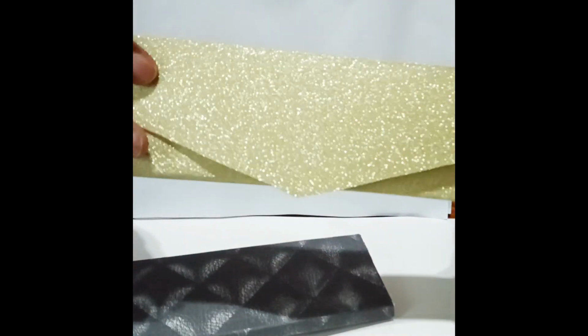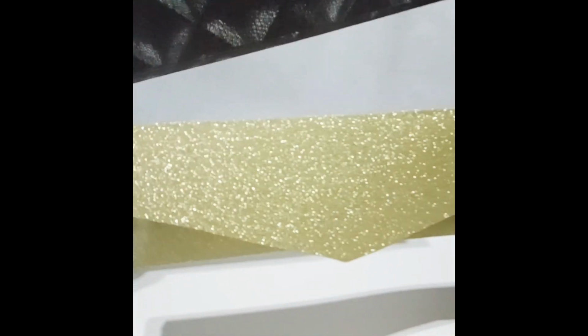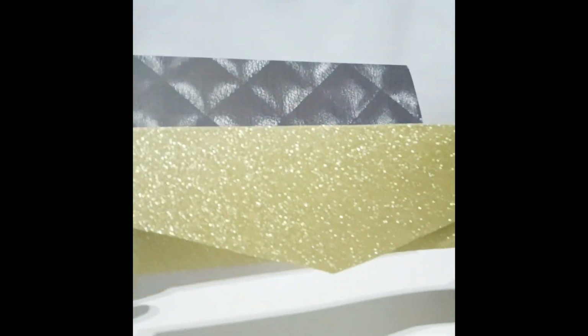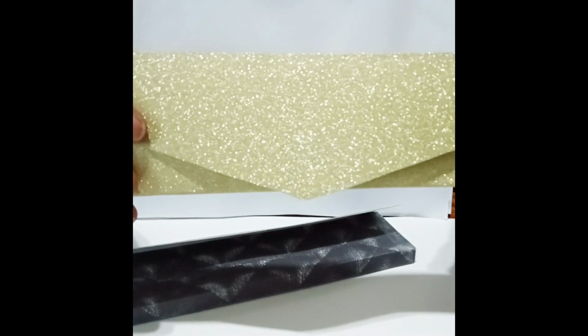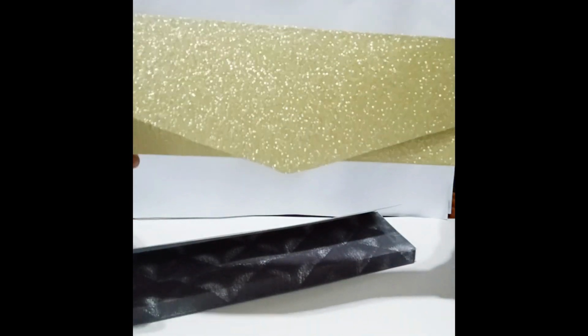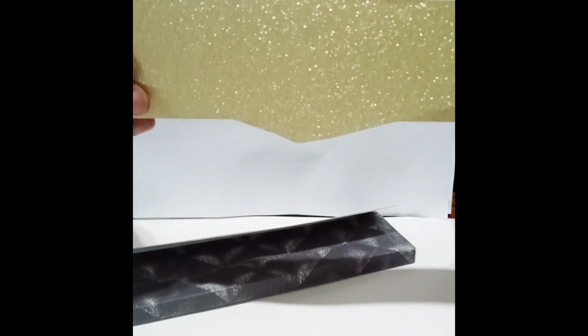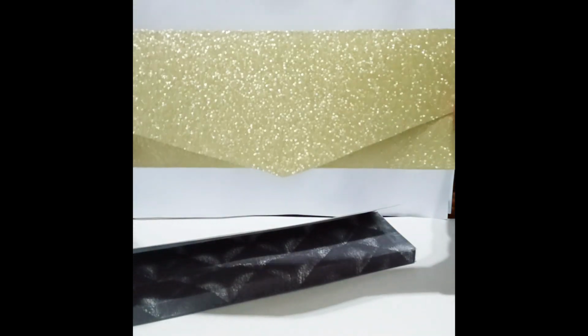So these are my prototypes that I just showed you. Now I just fold it without the line. As you can see, this one doesn't have a line. This is the type, that's why it's long like this one. This is the type I'm going to make for the adults. What they are is pretty much chocolate bar clutch purses.